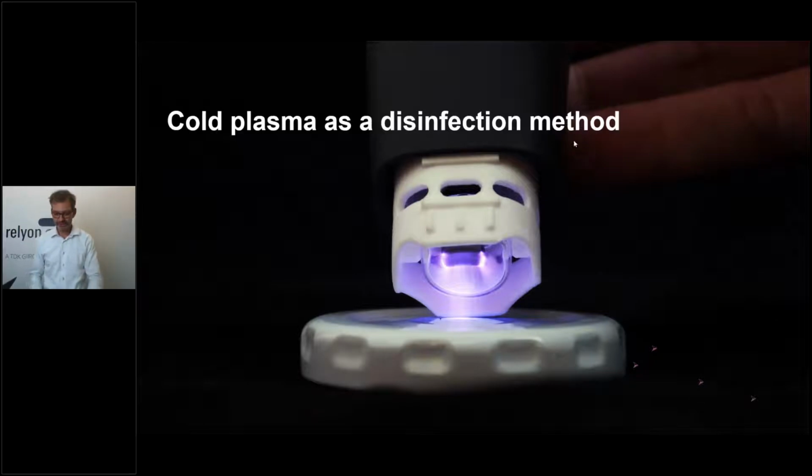Hello, good morning and good afternoon, ladies and gentlemen. I want to show you how cold plasma can be used as a very efficient cold disinfection method and what the status of standardization in this topic is. And first, I want to give a definition and show you how difficult it is to establish the kind of new technologies that we are talking about today.